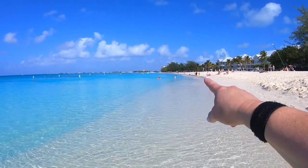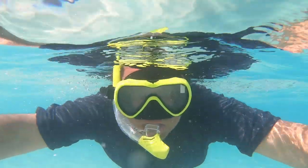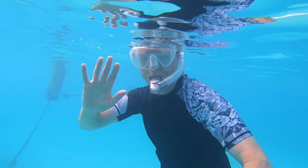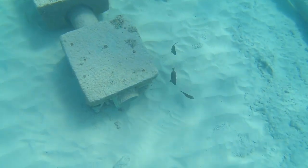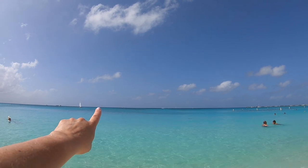I think down there is Seven Mile Beach, but there's a ton of people, so everybody told us to come here. I'm really glad we did. But Matthew and Jason are clear out there.